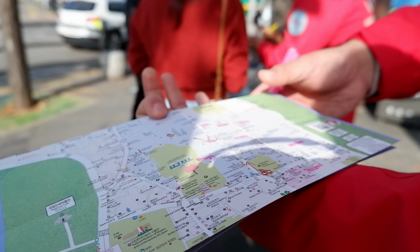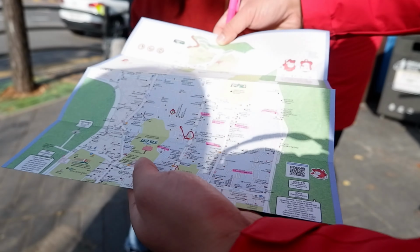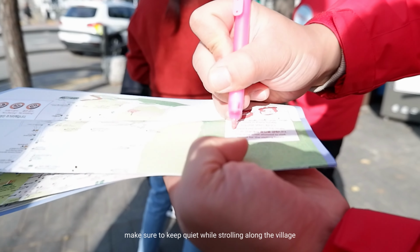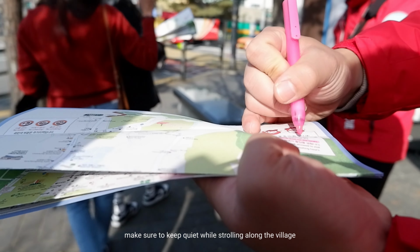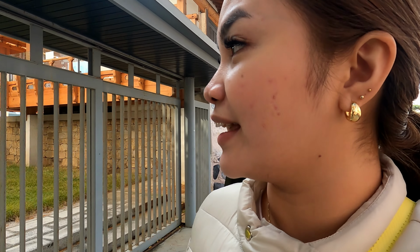However, the whole area is residential, so while you guys are here, please keep quiet for the locals. It is also suggested to finish your visit by 5 p.m. Pretty cool. Okay guys, so we found an information guy. He helped us look for the exact village.